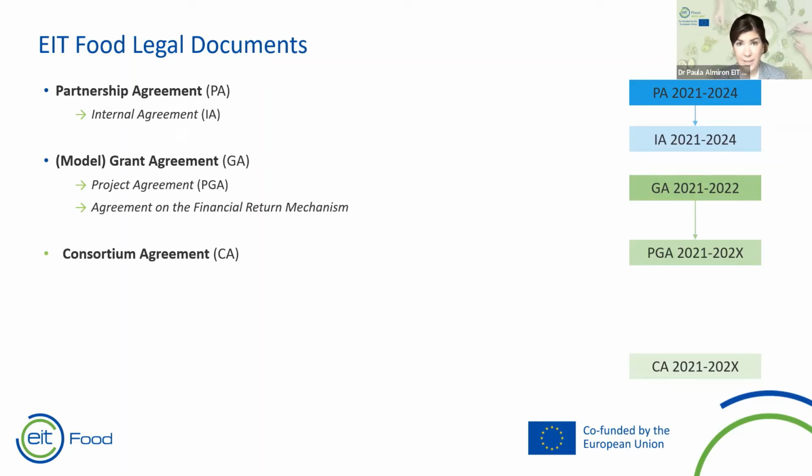Consortium agreement. So we mentioned that it's signed by consortium members, and this defines the responsibilities of the parties involved. For example, who is designated as the exploiting partner. Also, it mentions liabilities, the management of data, confidentiality, and any other business that you may consider important.